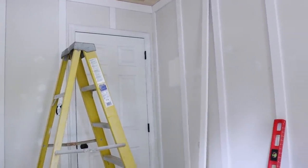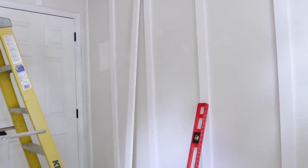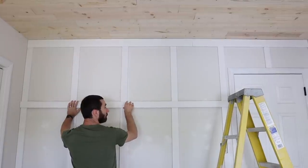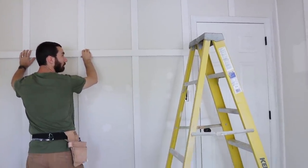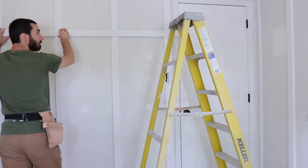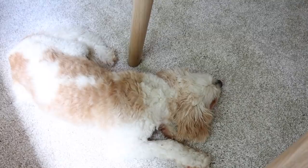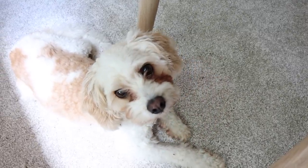And if you have any specific questions about either the ceiling or the board and batten, feel free to leave us a comment down below. I'm not going to make this a super in-depth tutorial because one, the process really is pretty seamless and simple, but two, I know that not everybody is here for that. So I'm happy to answer any questions that you might have down in the comments below.